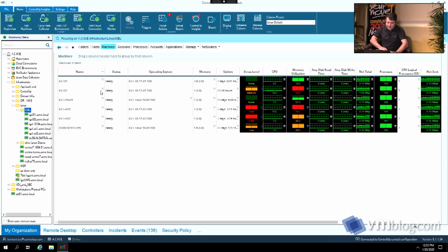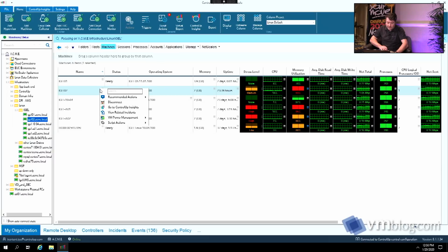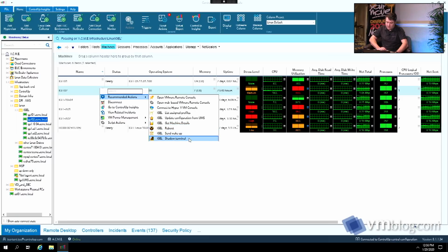One of the great things that we've introduced with ControlUp is not just the ability to monitor these devices, but actually manage them. So if I right-click on this device and go to recommended actions here, I can see I've got a set of 6 commands that I can execute on my IGEL devices. So I can list assigned profiles, update the configuration from UMS, get machine details, so hardware level details, reboot, wake up the device, or even shadow your IGEL terminals if you wanted to watch what the user is experiencing if they're reporting some kind of problem.